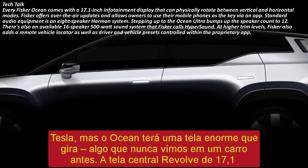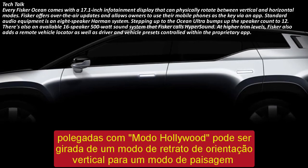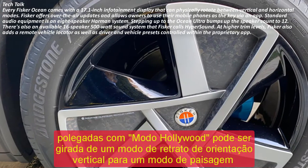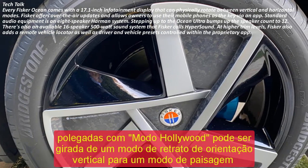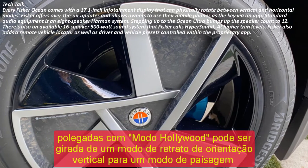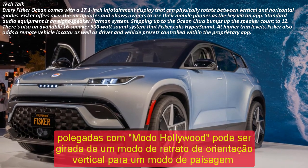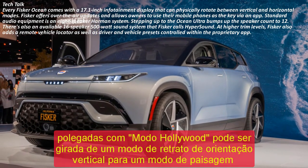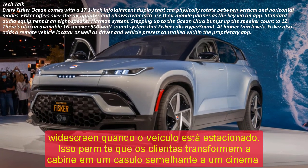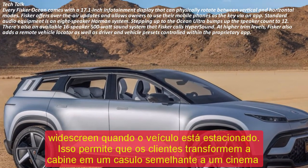Available in 3 different trims, the Ocean will get 2-wheel drive or all-wheel drive depending on the model. The front-wheel drive Ocean Sport serves as the base trim, boasting 250 miles of range, 275 HP, and that headline-grabbing starting price of $37,499. This entry-level version is expected to deliver decent performance, with Fisker claiming a 0 to 60 mph time of 6.9 seconds.